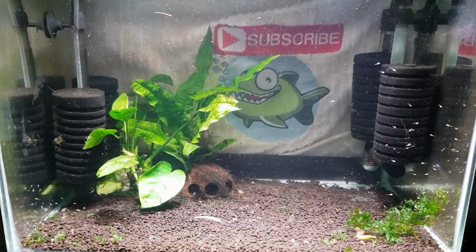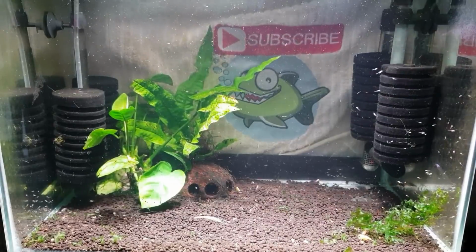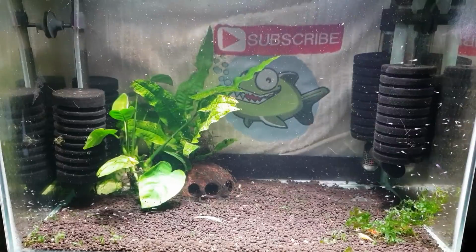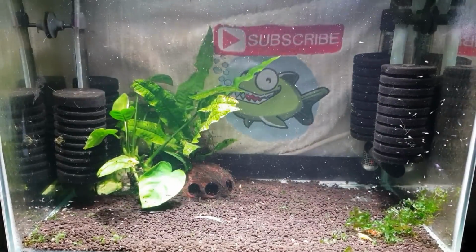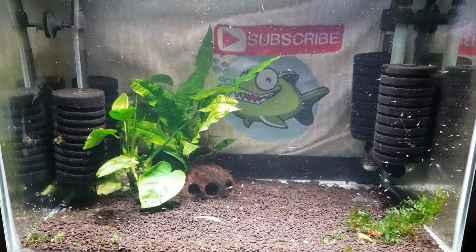I did sell off most of my other shrimp, but I kept the yellow sakuras because they are one of my favourites, and the cherries, and the blue velvets, which I have kept in another tank, but I haven't filmed those before. But I've got too many tanks. If I filmed everything, I'd be here forever.